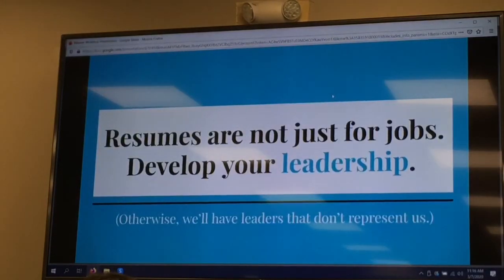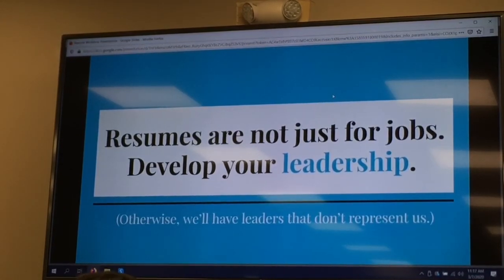All right, then finally, resumes are not just for jobs. They're also for leadership opportunities. It's not just about being a bilingual employee, it's about being a bilingual director, a bilingual board of directors chair, it's about being the decision maker at the table. So just because we have a job now as a bilingual, there's still lots of other stuff that we could be doing.